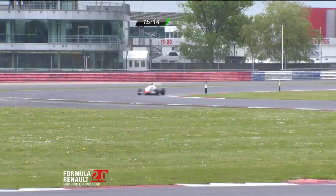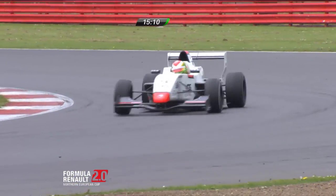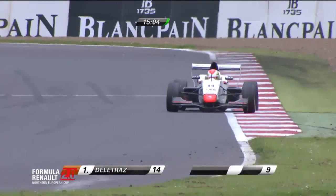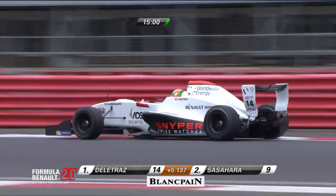And then through Aintree Corner onto Wellington Straight, at the end of which is the race leader, Louis Delatraz, who is way clear of anybody else. Delatraz for Josef Kaufmann Racing, looking for a second win of the year. He's got 15 minutes still to go, but he's absolutely blitzed the rest of them in this. It's a mighty, mighty effort.